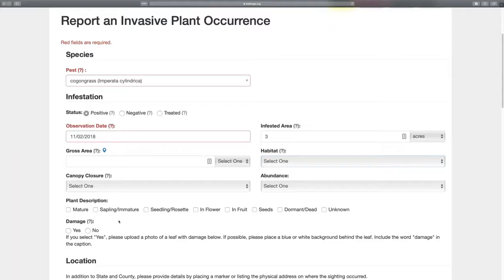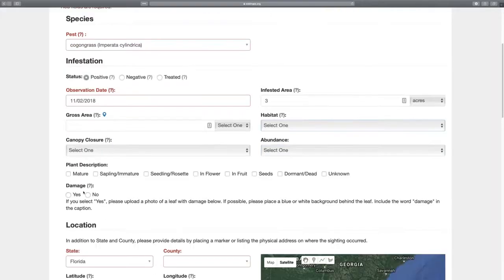What life stage was the plant in? Was it a mature plant? Was it flowering? Was there fruit, seed? Something we've added recently as well is, do you notice any damage?